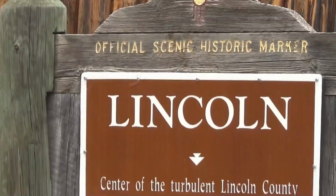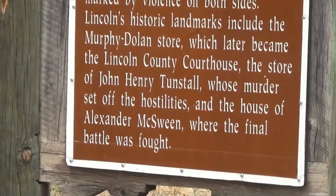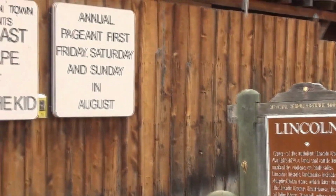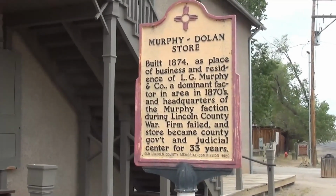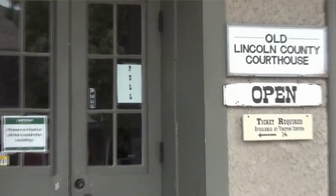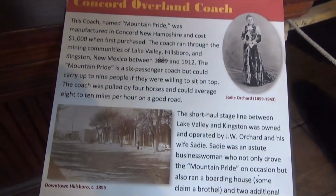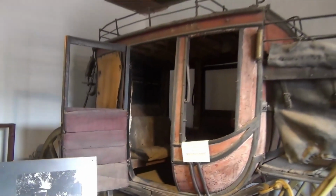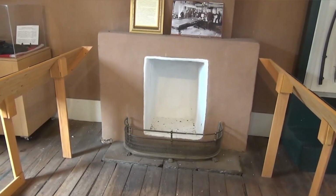The next 4 museums I'm going to show you are in the community of Lincoln, which is about 25 miles northeast of Ruidoso. So after this store went out of business, they turned it into the Lincoln County Courthouse. The stagecoach got a good parking spot. That would have been the saloon or billiard room. Well, there's actually not much in here. A really clean fireplace.